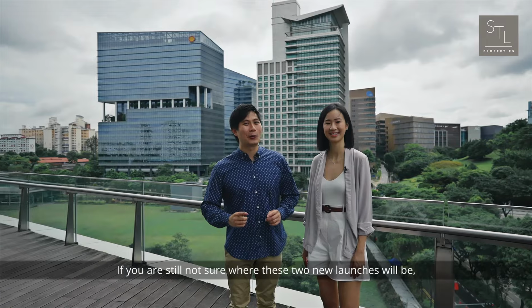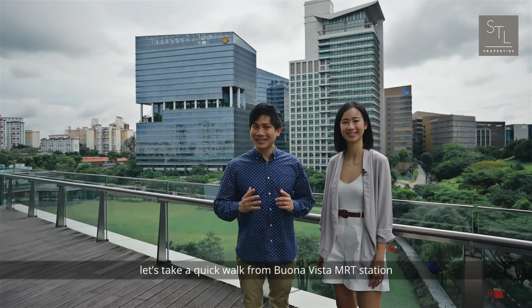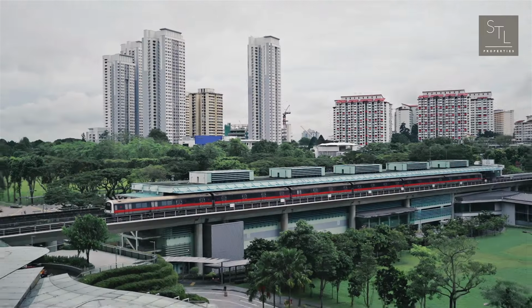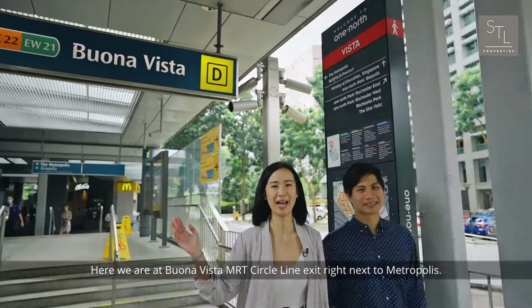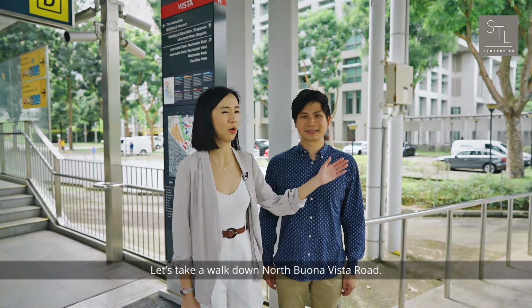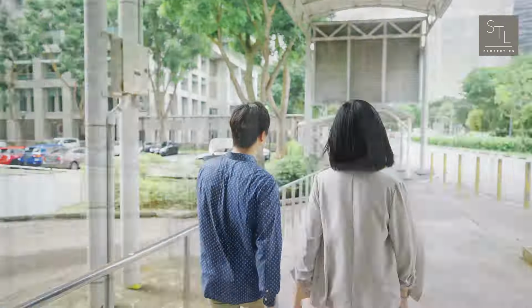If you're still not sure where these two new launches would be, let's take a quick walk from Buona Vista MRT station to show you where it is. Here we are at Buona Vista MRT Circle Line exit right next to Metropolis. Let's take a walk down North Buona Vista Road.